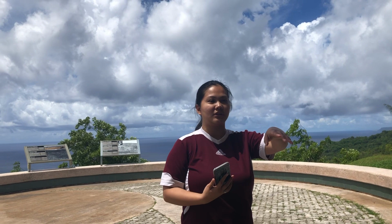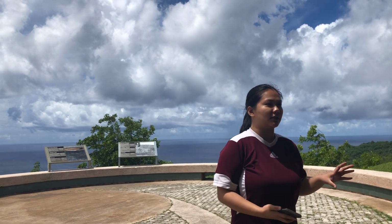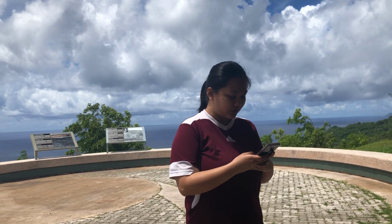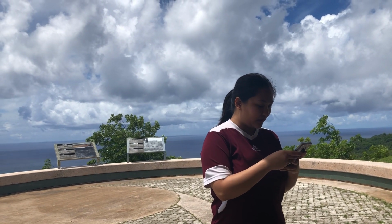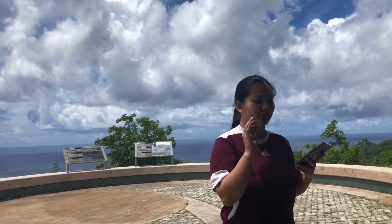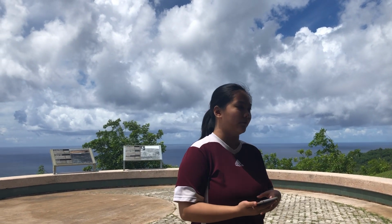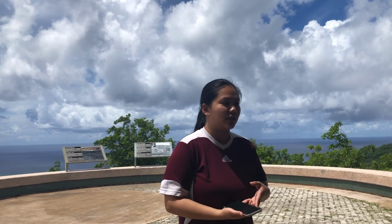When you first walked in, you saw that big bronze sculpture, which depicts pictures of the war, the battle, and the Japanese occupation. You can also have a view of Asan and Piti. If we go over to the wall, I thought the wall was just for the military servicemen, but there are actually 14,000 names of people from Guam, and only 1,800 of the military servicemen who died during the war.